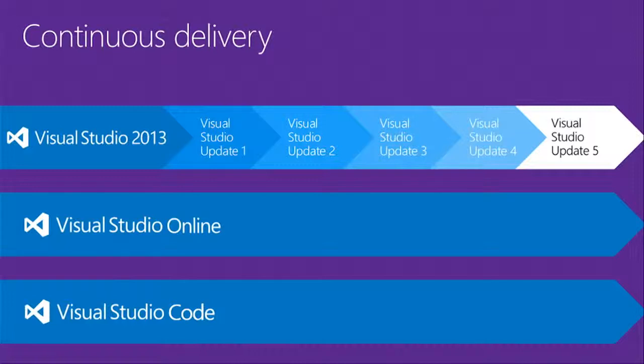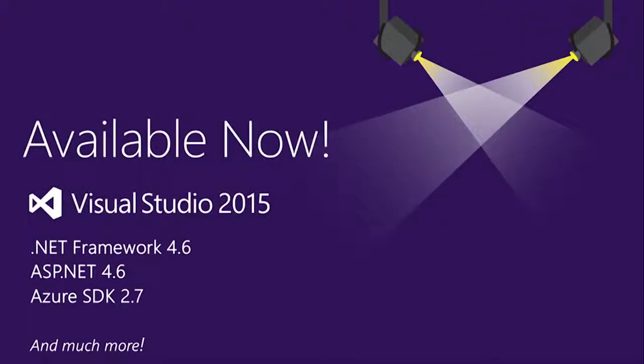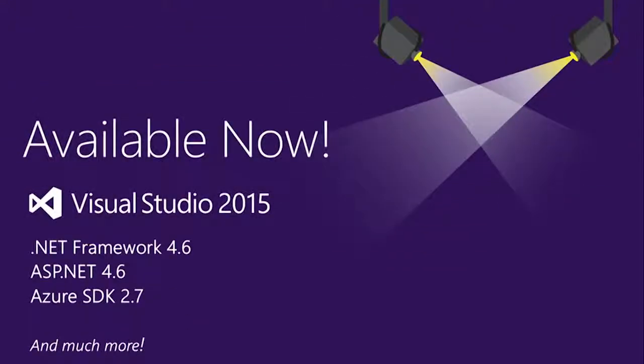But the bigger news, of course, is really the next slide, which talks all about what we are so excited to say: that it's finally RTM. Ta-da! Visual Studio 2015 is finally RTM. I know folks have been really waiting to get their hands on these bits, and they are finally available. Along with it, we shipped .NET 4.6, ASP.NET 4.6, Azure SDK, and a bunch of other stuff.